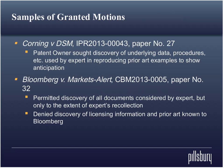So here's one where the PTAB granted a motion. This was Corning v. DSM, IPR 2013-43, paper number 27. Here the patent owner was seeking discovery of underlying data, procedures, et cetera that were used by the expert in reproducing prior examples to show anticipation. So in that case, Corning went out, took the prior art examples, reproduced them, generated whatever they generated.